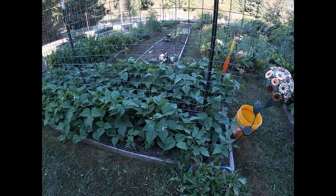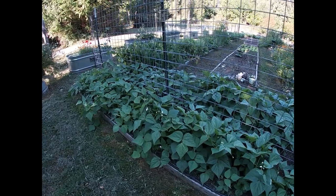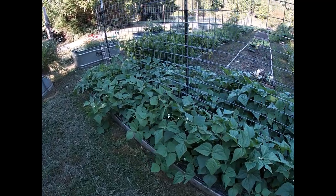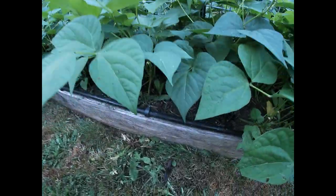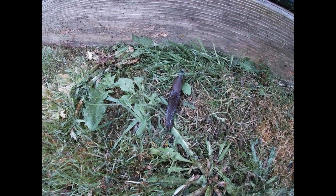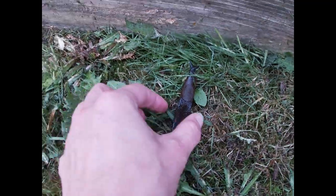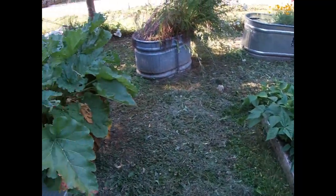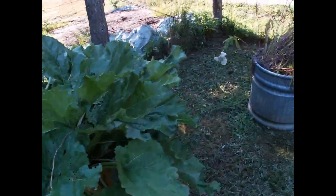And over here we have all of the bush beans. I grow bush beans exclusively because I can them. And we even have a little friend coming to get a snack. Unfortunately, he is going to go outside the garden. Back to the tour. Here's the rhubarb hanging out, doing fine.